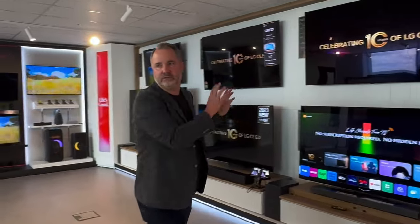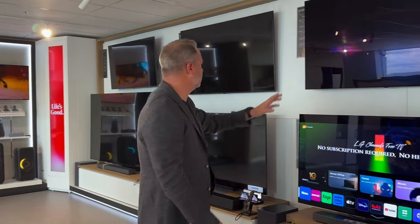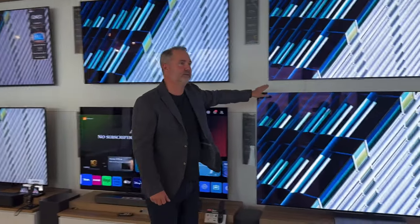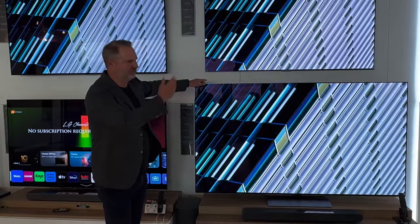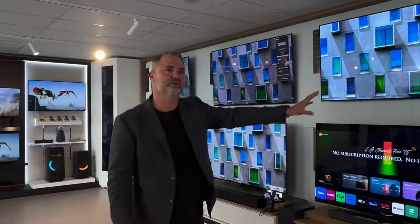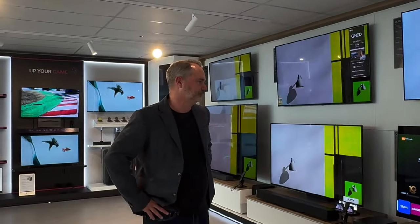So to give you guys context, three to four years ago, 46 inch used to be an average screen size, then 55s. But now this is a 77, isn't it? Oh, this is 65. This is a 77, isn't it? Now they look big. So yeah, this is almost the average screen size for Australians these days.